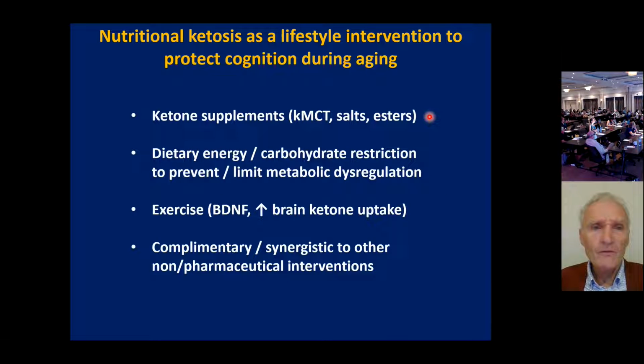So what is the context then of nutritional ketosis as a lifestyle intervention? I mentioned that we've used ketogenic MCT. You can also use salts or esters as different forms of supplements. They haven't been shown yet to improve cognition in any type of long-term study in the elderly, but this is going to come. It's going to take a placebo treatment, which at the moment I'm not aware of any placebos for these types of supplements.